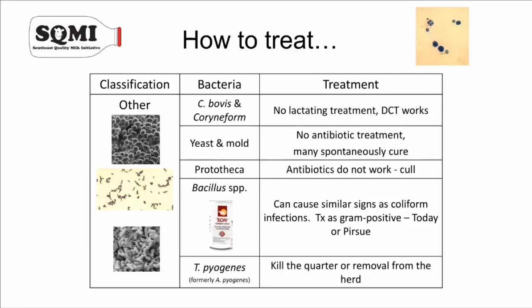I've worked with several farms that have Bacillus infections in their particular herd, and these cause similar signs to a coliform infection. However, a broad spectrum antibiotic should clear these infections up. They don't always, but they should. And then lastly, T. pyogenes, the recommendation is to either dry off the quarter or remove that animal from the herd, because these are also difficult to treat and can be passed from cow to cow.